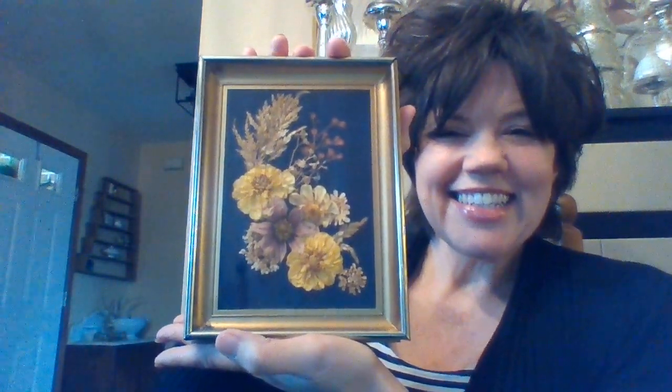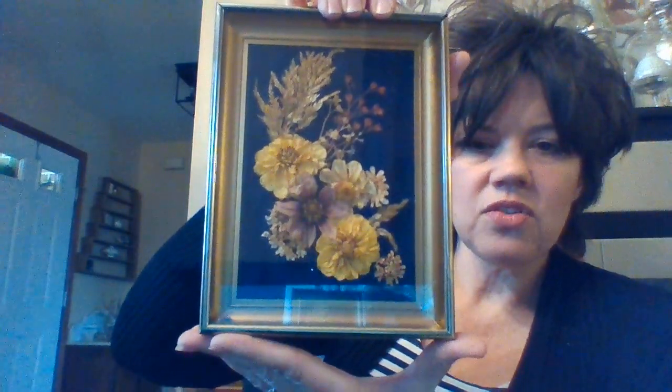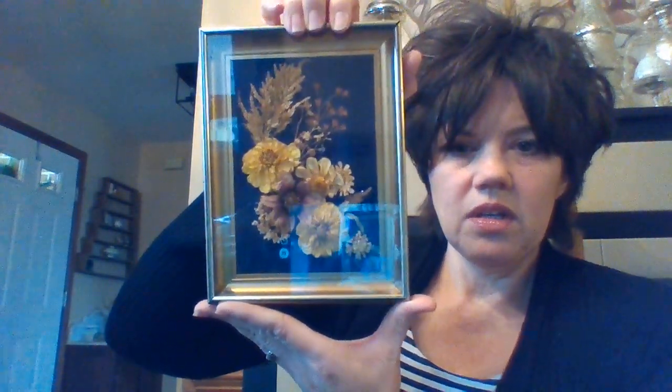And then the other item that I found that I wanted to post. You see that? It's a 6x8 vintage dried flower wall art. It has a navy velvet behind it and these great pieces that are in there. I just thought this was wonderful. I loved that. So those were the three things that I posted.